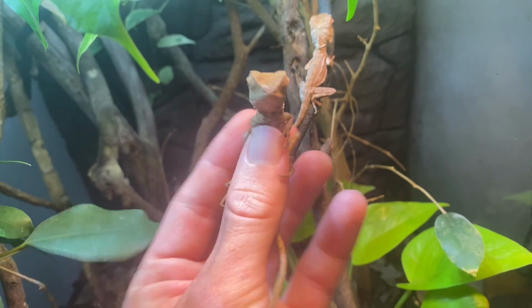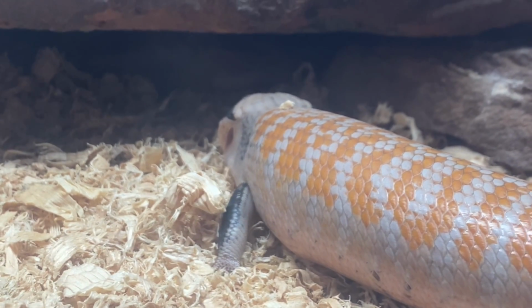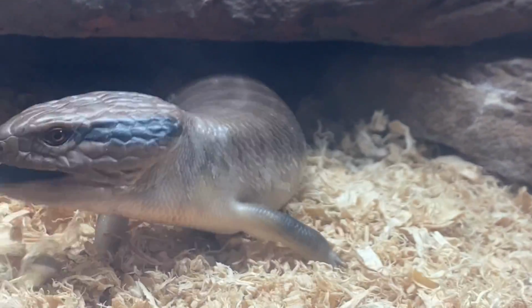Gosh, they're adorable when they're this small. The Centralian blue tongues are also out and about. They've woken up, looking really good, but I don't think too much is going on the breeding front just yet.